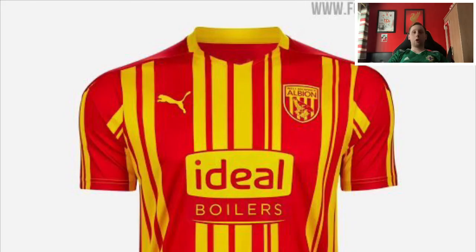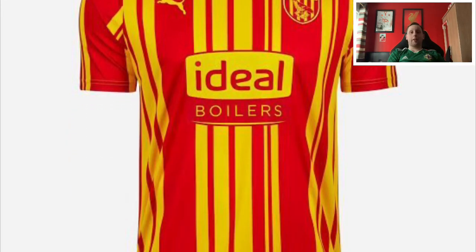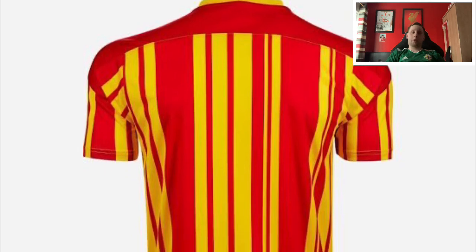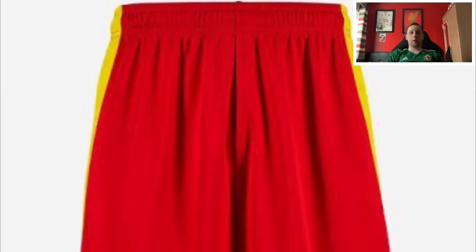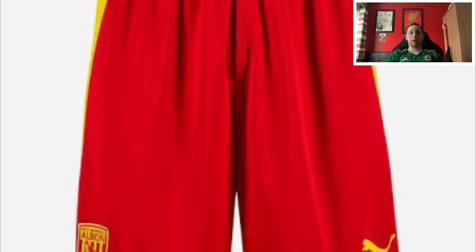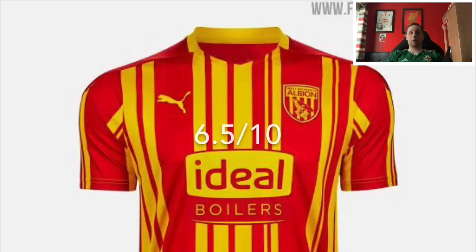West Brom. Ronald McDonald called. He wants his colours back. Obviously, exactly the same as the home and away kit, which I respect. The home kit was a 6, the away kit was a 5 because they were lazy with the colour scheme. This colour scheme's probably the nicest, so 6.5 out of 10.